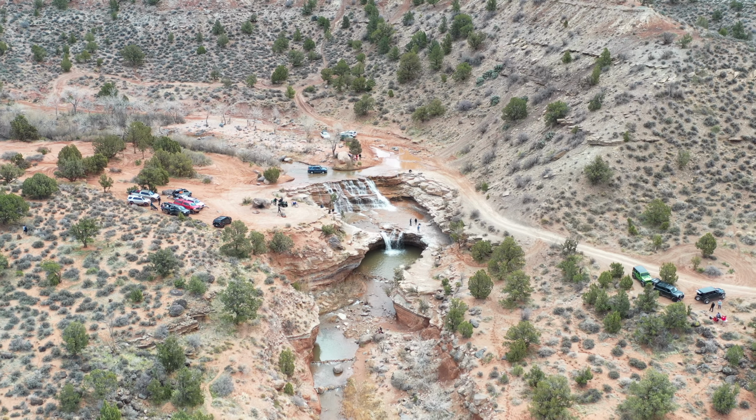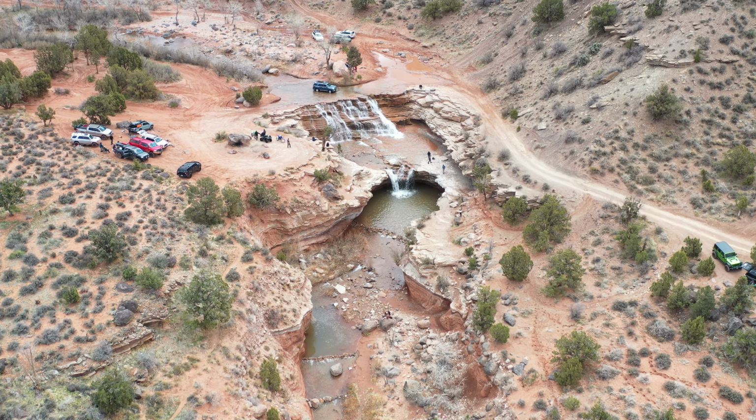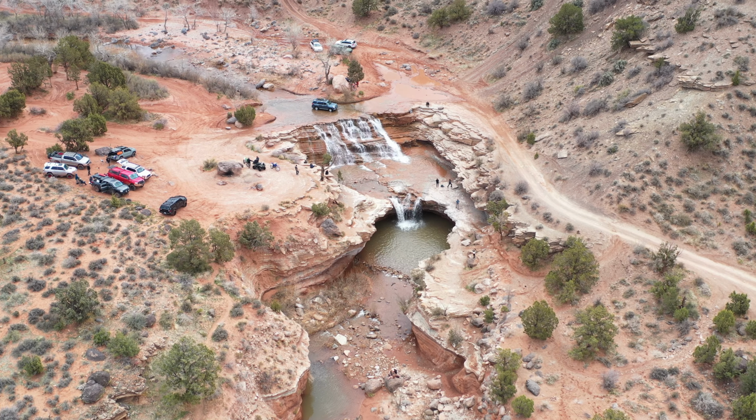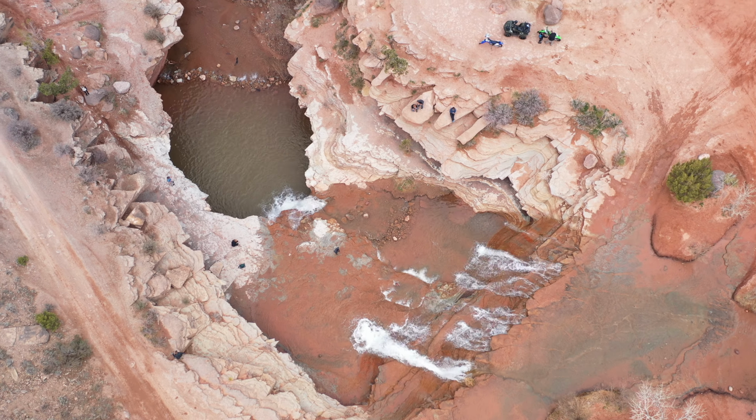Now this is what we came for, Toquerville Falls. These falls are quite spectacular, and during different times of the year, there'll be different volumes of water up and down them, and the busyness is always different too. This time of year is quite busy, so it's during the summertime, as you could expect.